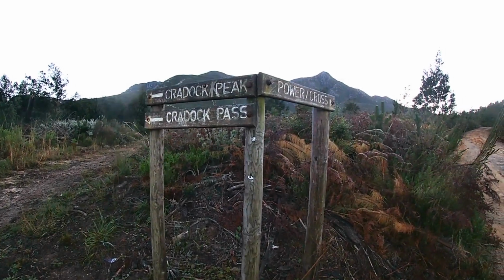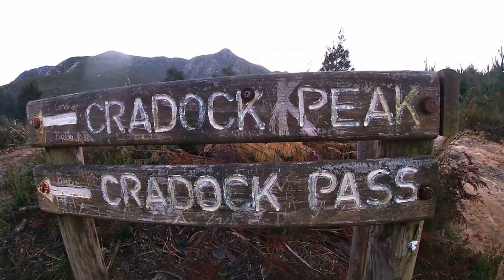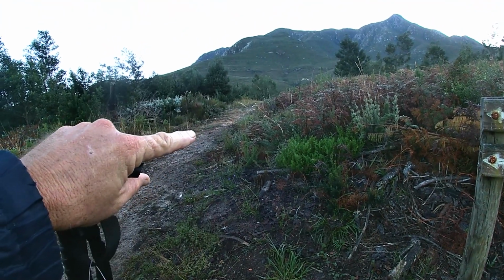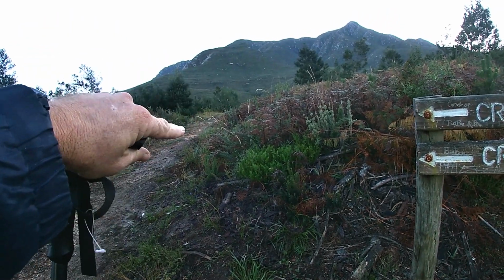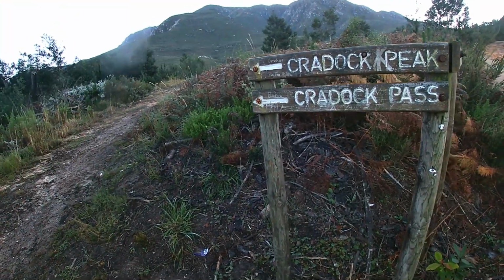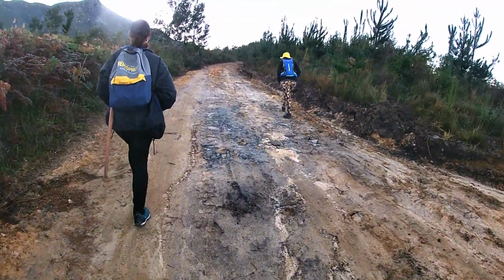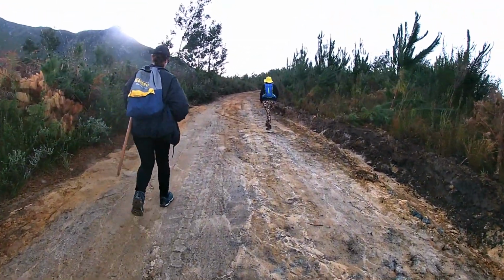We've reached the sign that I was telling them about. Craddock Peak, Craddock Pass, Craddock everything here. If one goes down, we're going to be coming back at a section from the bottom there. This trail splits into two sections at the bottom, and we'll be coming back with a stream one, if all goes well. It's a bit overgrown with wattle trees, but that shouldn't be too much of a problem. Still worth it. Do something different.